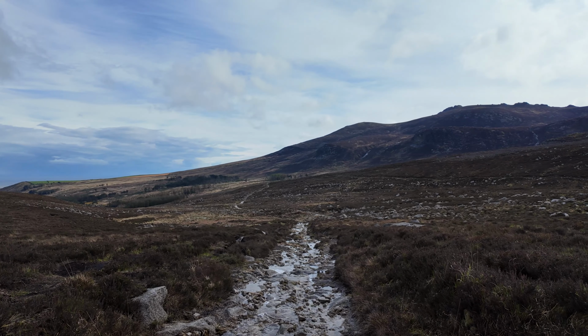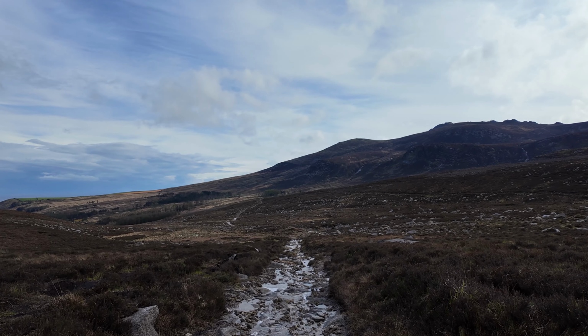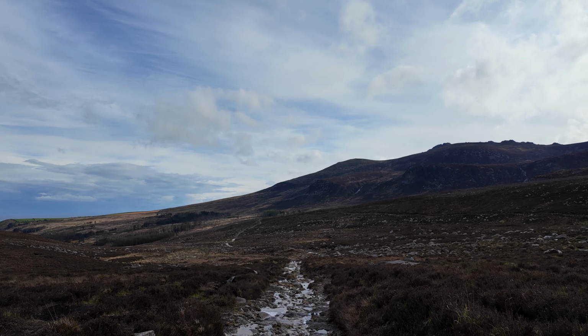So a big thank you to God, he's lifted the fog completely, as I said earlier, and I can see the path, and it's just a matter of following this one along to the forest you can see there in front of you. So we're on the right road.